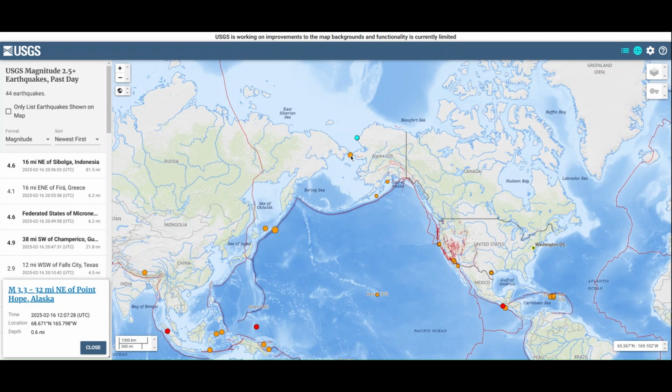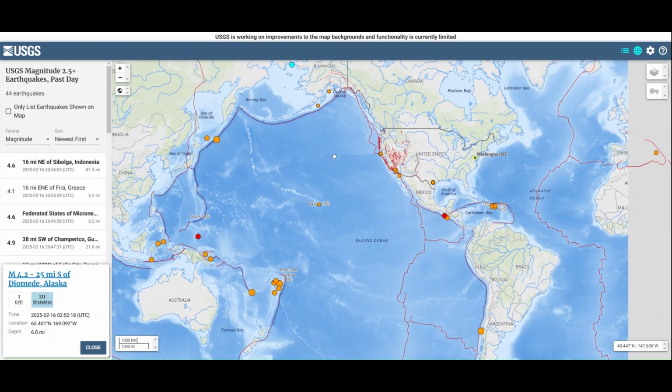Now the Bering Strait, we talked about here a while back, where the plates were moving. It's been like last year, or well, at least 6 or 8 months. And we got a 4.2 up here now, right in the Bering Strait. Continents are moving, continents are shifting.